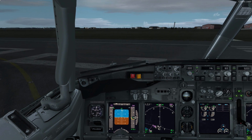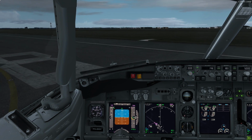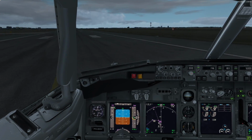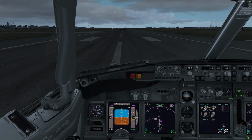And here we go. Runway has been verified. We've got traffic on the runway as well.